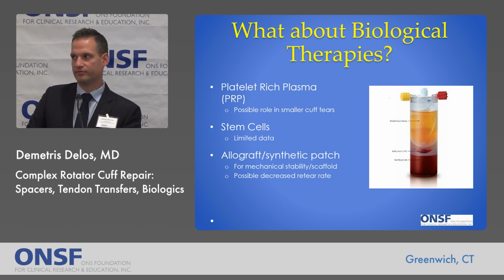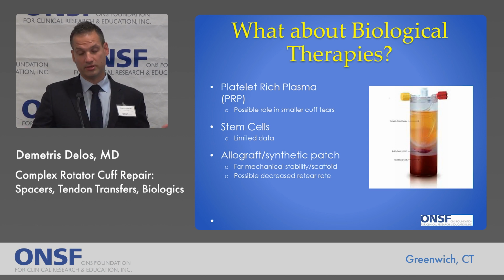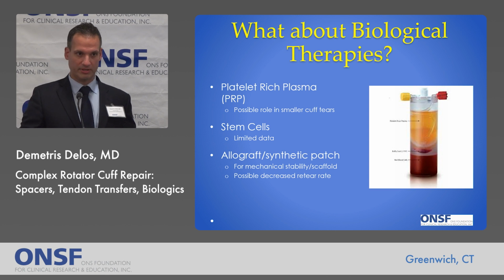For the larger cuff tears, if it's a younger patient, sometimes we do, if we're honest, throw the kitchen sink at it and maybe throw PRP and stem cells and all that. But whether there's actual data for that, no one can really show, or at least no one has really presented that yet. Stem cells, there's very limited data. Typically, we won't use it.